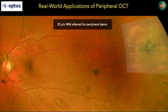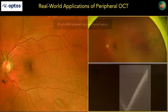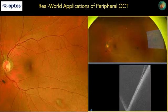This is a 25-year-old male that was referred for a peripheral lesion. You can see here in the supratemporal quadrant that there's a pigmented lesion with some peripheral atrophy. And here's the OCT video of this area. The beauty of the device is we are able to get real-time video, and you can see that there are some schisis type changes. This ended up being a cystic retinal tuft, and the patient did have photopsias, and as a result, laser retinopexy was applied.